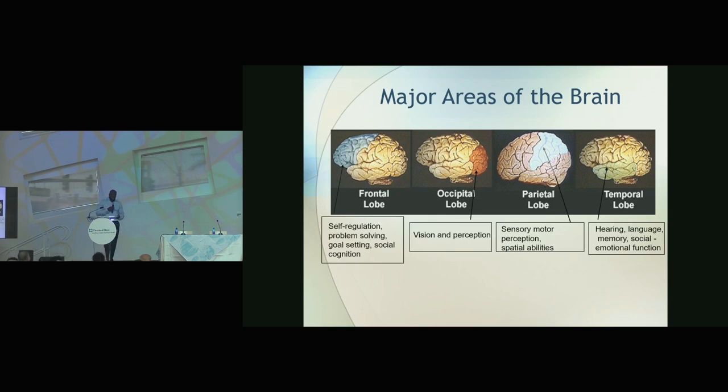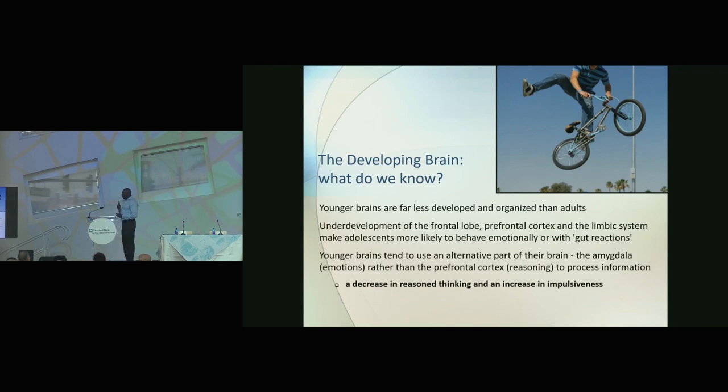So let's start back before. The younger brains are far less developed than adults. Shocking, right? And the underdevelopment of these parts of the brain leads us to work with gut reaction because our brains aren't developed to know what's going on. And so we see a lot of increased impulsiveness. This is where younger people will engage in activities that older people will say is crazy, but they don't have the brain age or the experience to be able to make those decisions. And they're often emotionally based decisions.